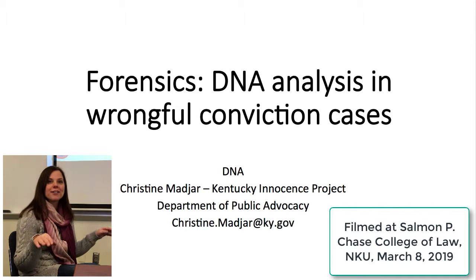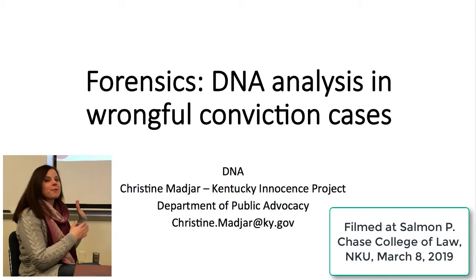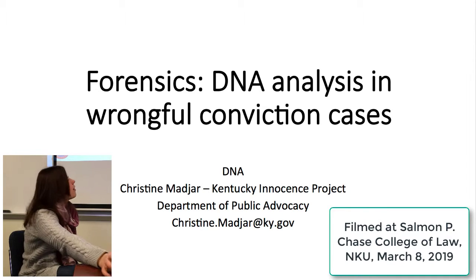I had no background in science at all, but this is something that we can all understand, and we have to in order to apply it to our clients' cases.